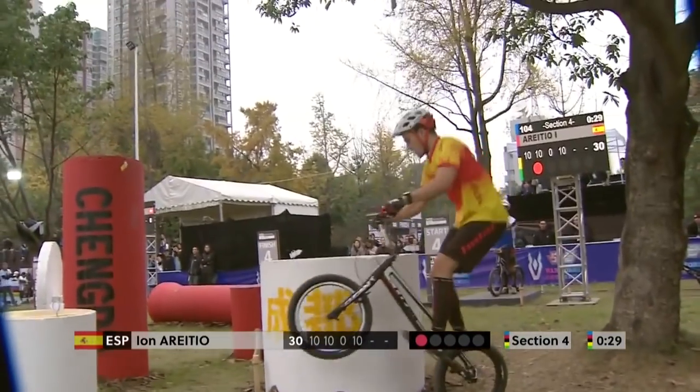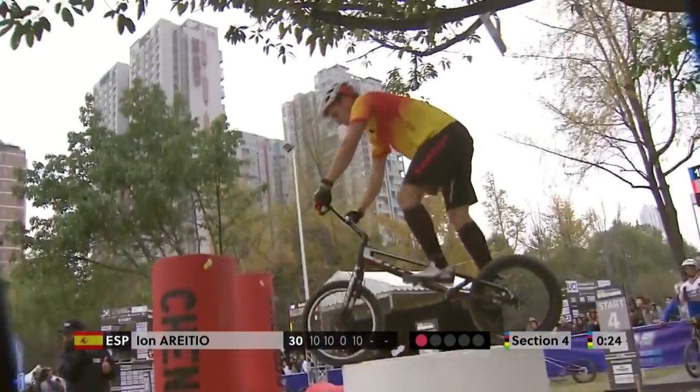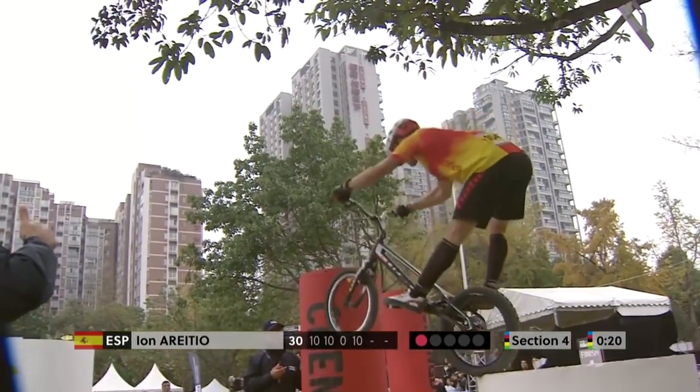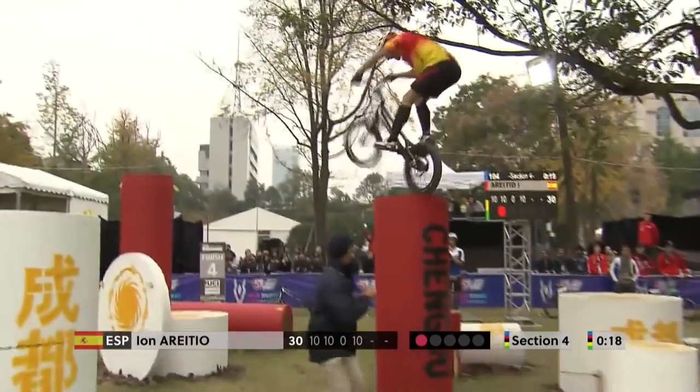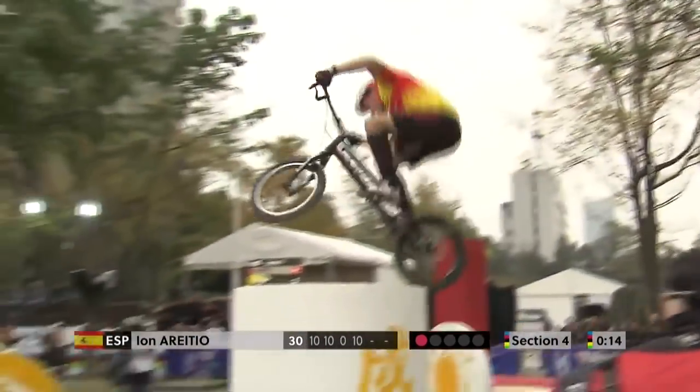And he's got good time. 30 seconds to go. He can pick up some good points here. Well, he's on 30 now. 25 seconds. Probably go front to back there. So nice. And it is very high. Big gap across.